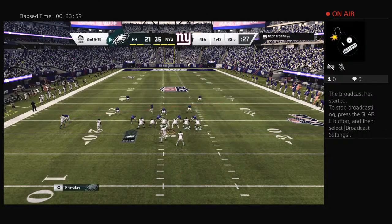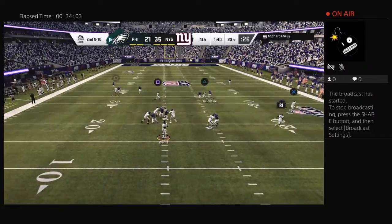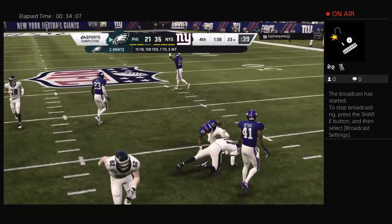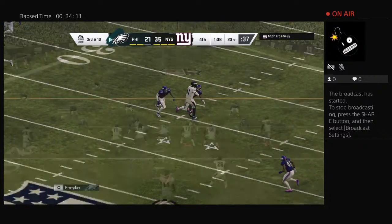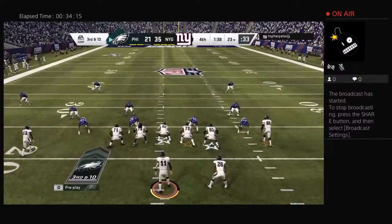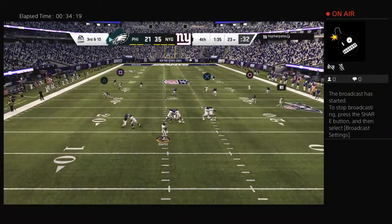Hey, Haywood. Wentz. And this one incomplete. Too much contact to hold on to that one, and it's 3rd down. So back-to-back incompletions, and that has them staring at a 3rd and 10. Working from the gun, Wentz.